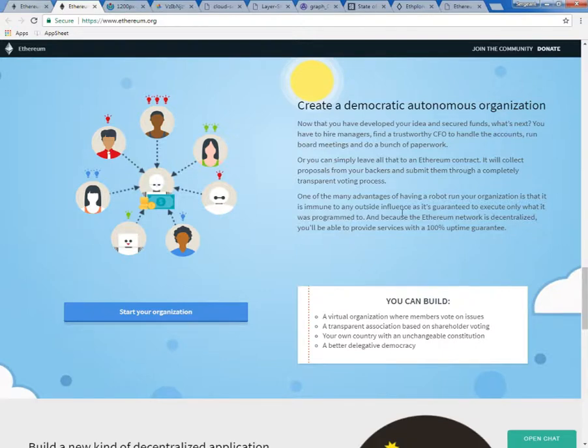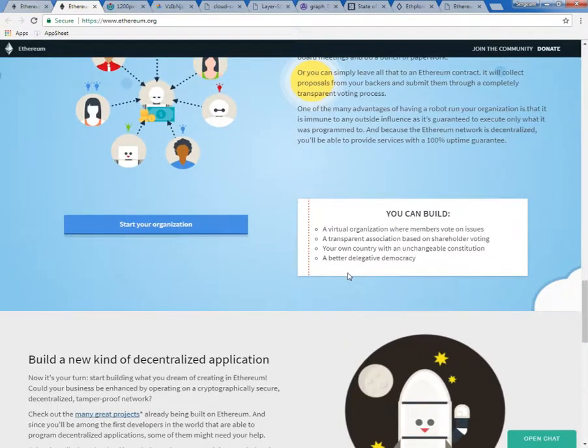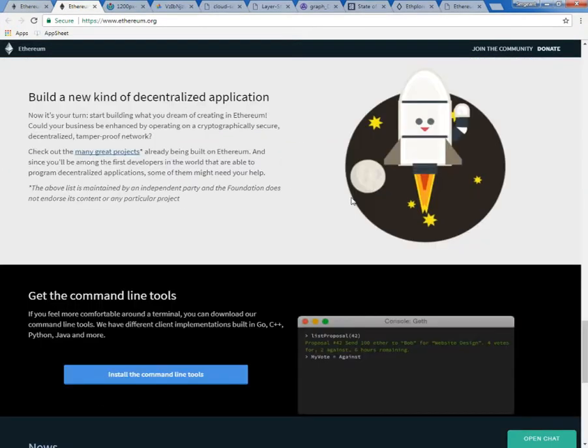But one of the many advantages of having a robot run your organization is that it's immune to outside influence. It can't be coerced into fraud. It'll only execute what it's programmed to do. So that's what the Ethereum network is designed to do. And it's decentralized, so it has 100% uptime. And we're going to talk about applications that have been built over time. So the applications that you can build: a virtual organization where members can vote on issues, a transparent association based on shareholder voting, your own country with an unchangeable constitution, or a delegative democracy. They're using these $3 words, and I'm struggling, and I apologize.